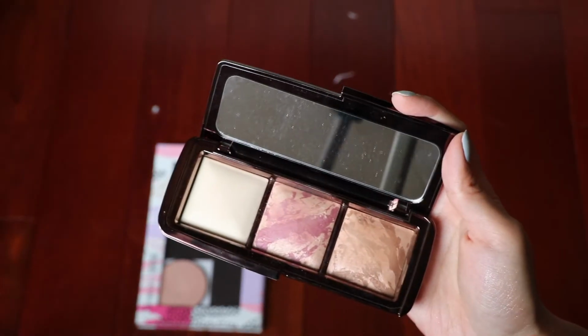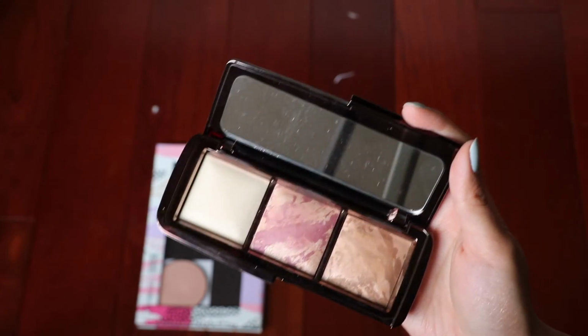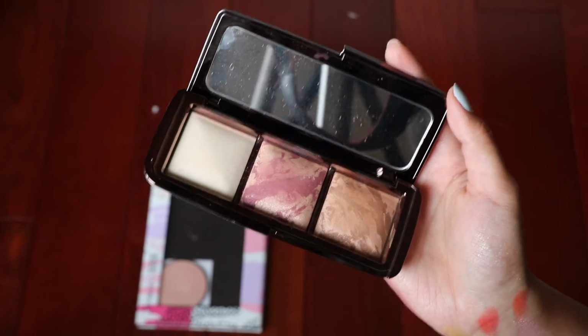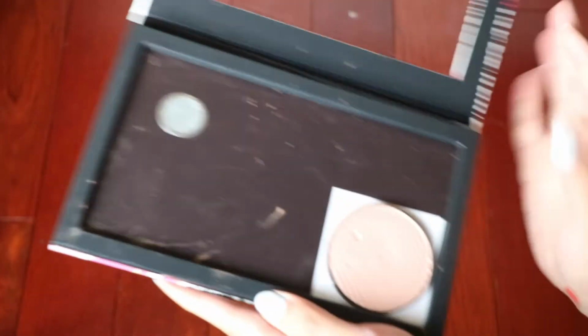But yeah, I really hate this palette. I think I might hate pan it just because I want to get use out of it, but I just don't like it. Hourglass is not a cheap brand, and I think they are insane for charging those prices.